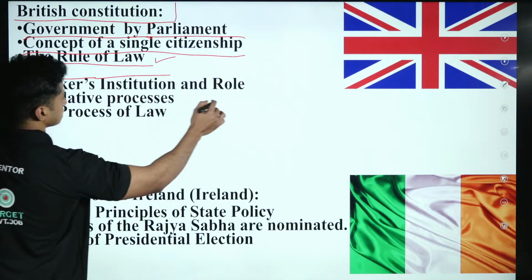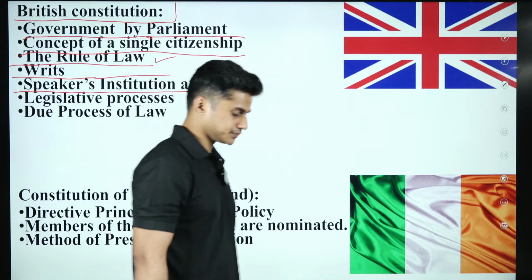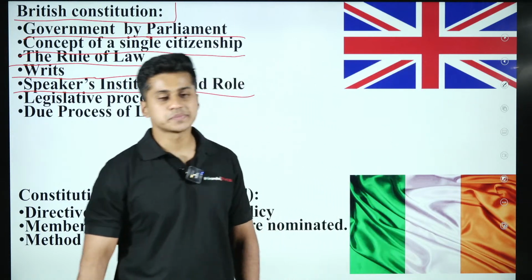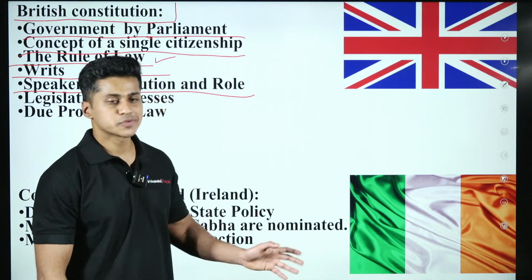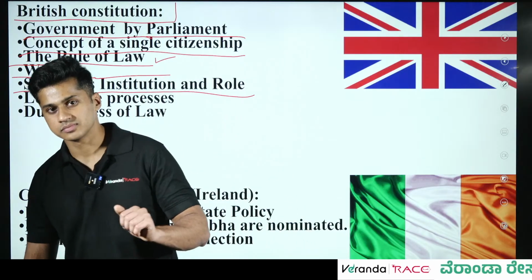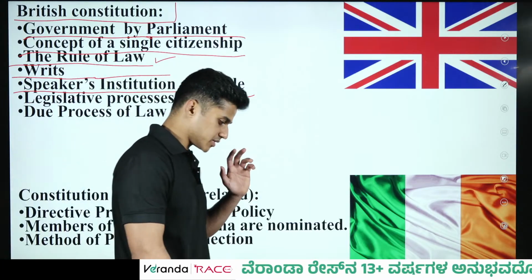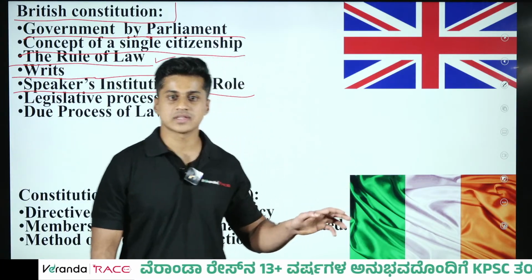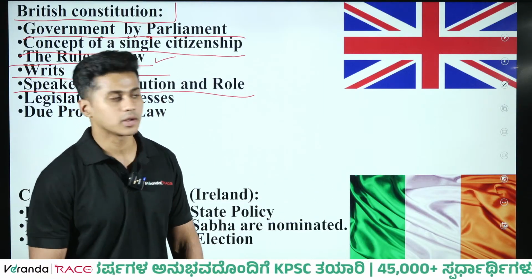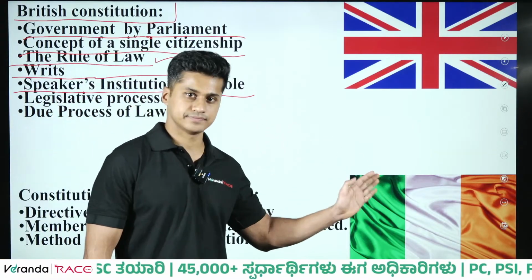Speaker's institution and role. Where do we have a speaker, students? Without a speaker, how does the parliament or the assembly run? Without the presiding officer, whether in the state or in the parliament at the center, the presiding officer is very important. Lower house speaker, upper house chairman, very important presiding officers. The office of speaker was borrowed from the UK Constitution.